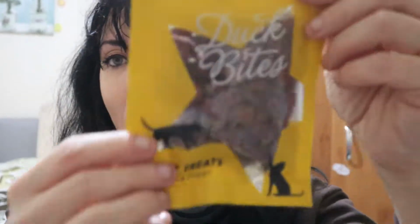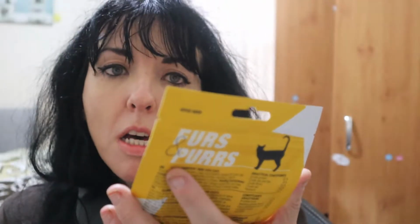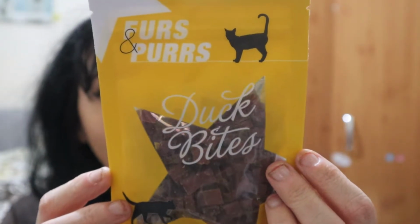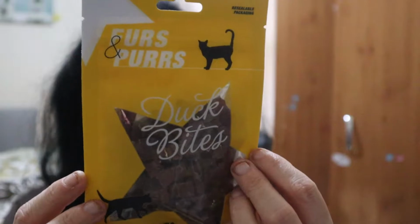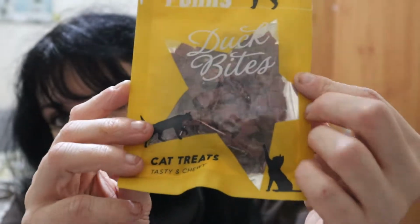Right, so a random haul. We've got some other stuff as well. It's not from Poundland, just one product though. It's from Amazon. So we have got these, which are the Furs and Purrs Kitty Bites. These are cat treats and they're tasty and chewy. I am sure that they are good for kittens. They haven't got any of the bad stuff in. I checked. These have got duck bites, vegetable protein, and stuff like that. They were only £1.